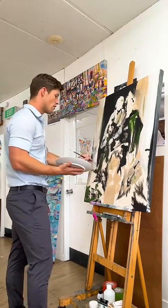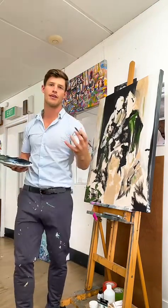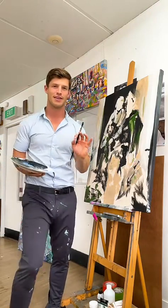Again, guys, adding that colour on, but not putting it on too thick. We will put it on thick later on, not straight away.